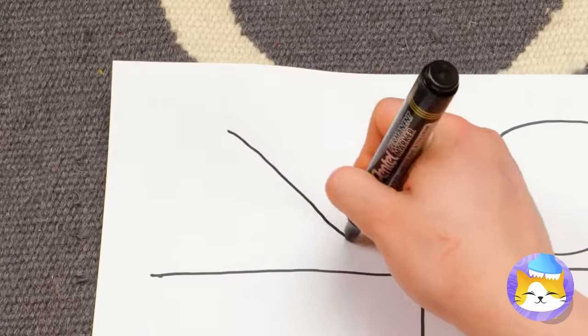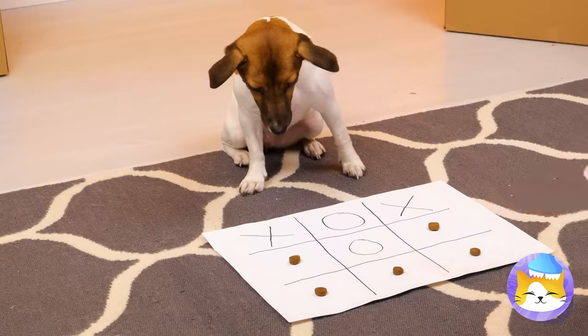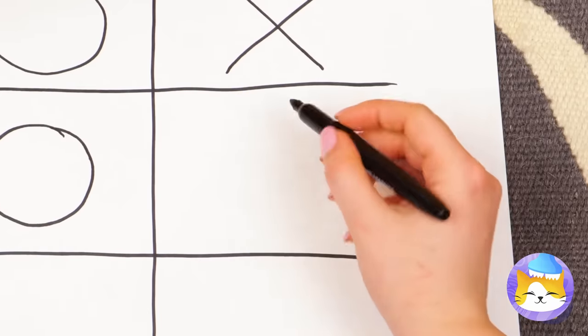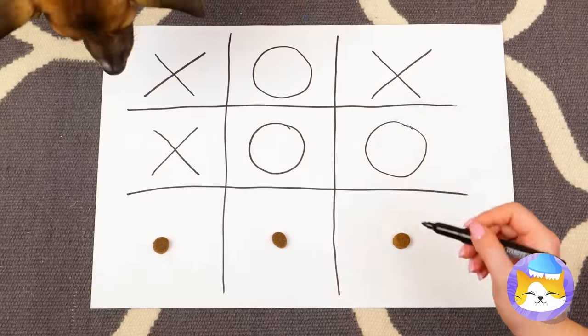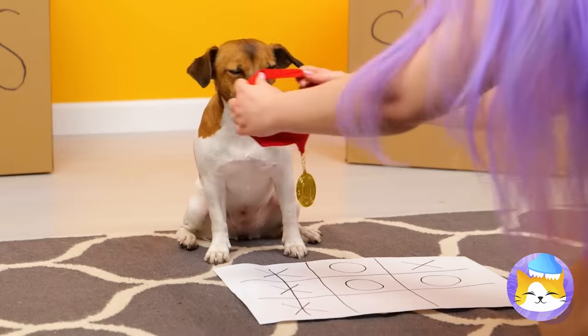If you ever wanted to play tic-tac-toe with animals, now you know how. Wait, do you have to eat the treats too? And it looks like we have a winner. And he's such a good sport.